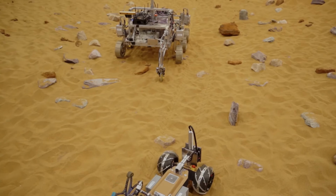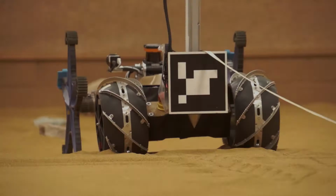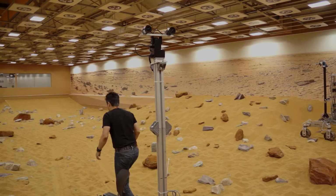For precise position measurement, the Scout Rover is also equipped with a marker in the rear, which can be tracked by the primary rover's camera system and can localize the Scout Rover with respect to the primary rover.